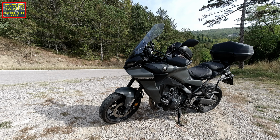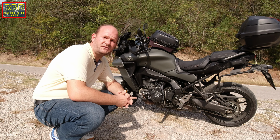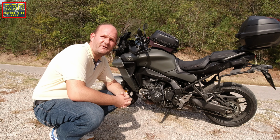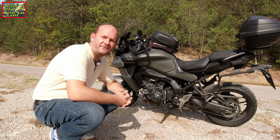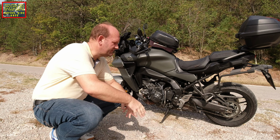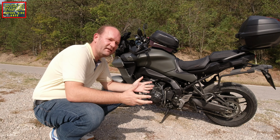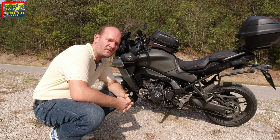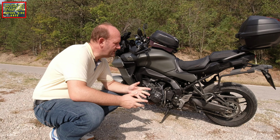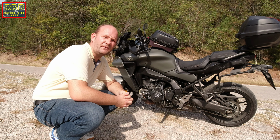The bike is now at 12,000 kilometers, guys, and everything works just fine. It runs very smoothly. I didn't encounter any problems, so I am a very happy owner, just like I mentioned previously, and it is a nice sport touring machine. I am really satisfied with it, and if you are gonna go and buy it, I think that you're gonna be very, very happy with it.